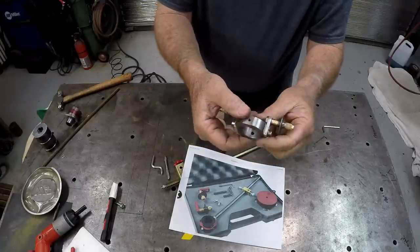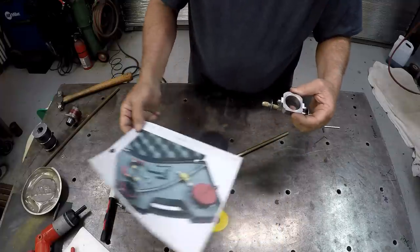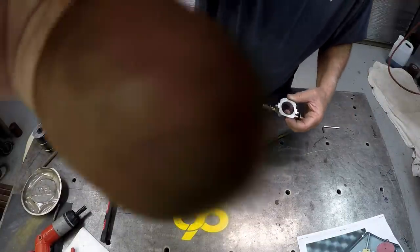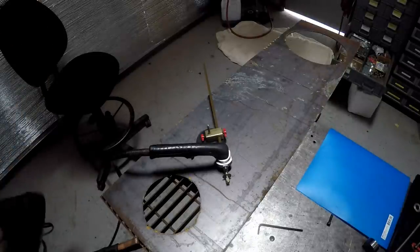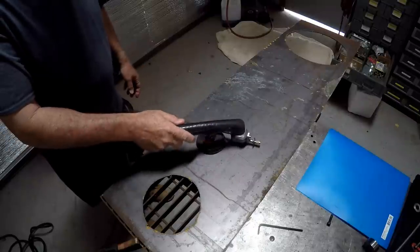So here, we'll go to a clip. This shows the unit in action, and hope to have this in service whenever I need it. Well, here's the first test of my circle cutting jig.